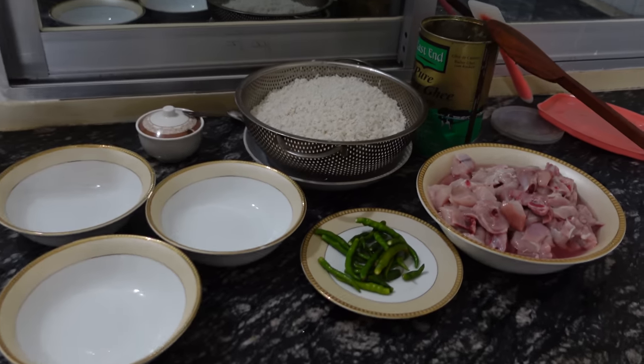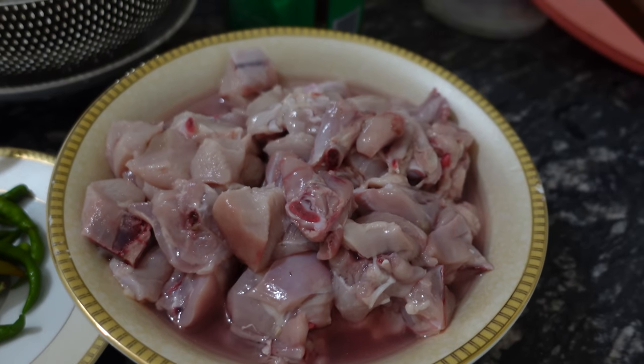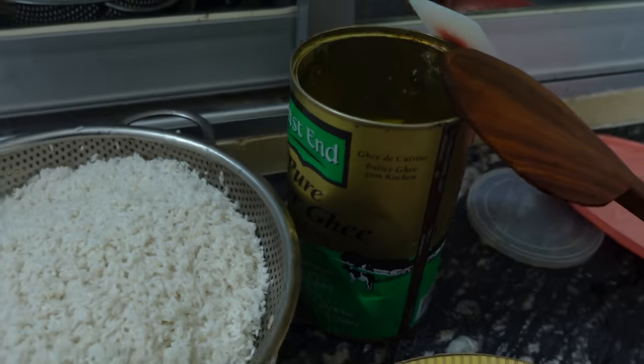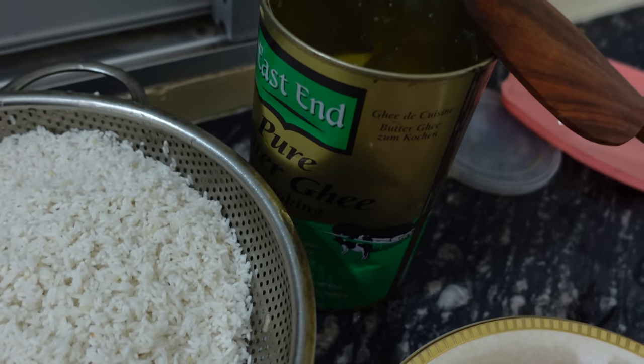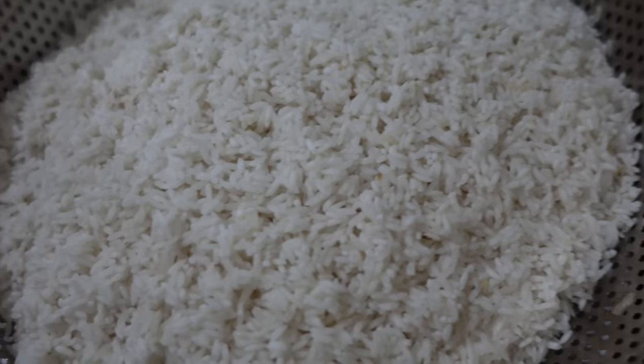So we're getting all the ingredients together. This is one chicken cut into about just smaller than a cube size, 1-inch cubes. We've got the British brand, East End brand, which I bought when I came to Bangladesh. Lovely, fragrant, aromatic. Basmati style rice.